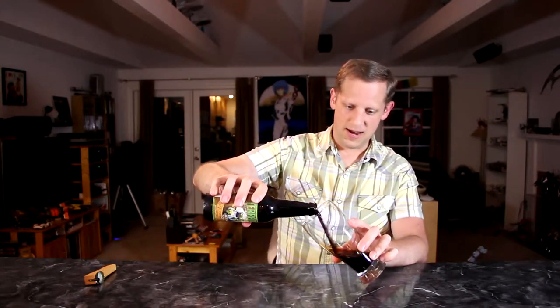Let me know what I think of it, so let's get it cracked open into a glass and see what it's all about. I did pay $3.50 for this bottle, so a little bit pricey, but it is a pretty big beer, and hopefully it's pretty good and worth the price. Let's see what we got here.